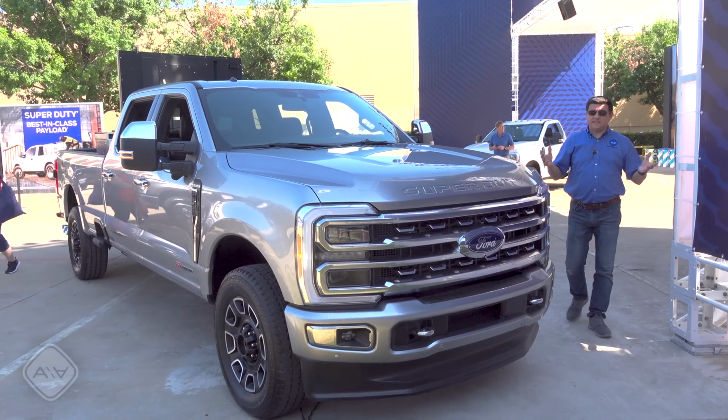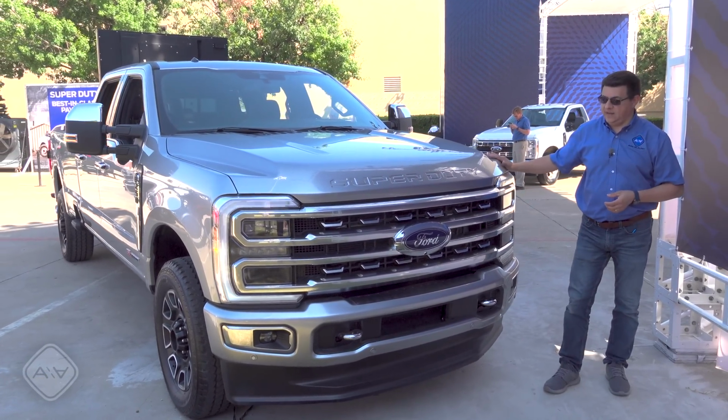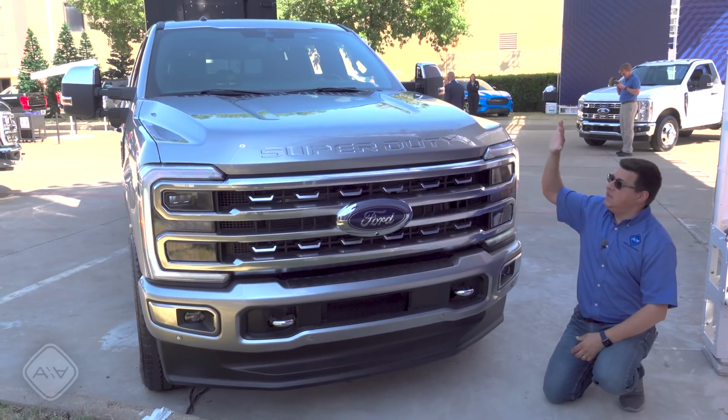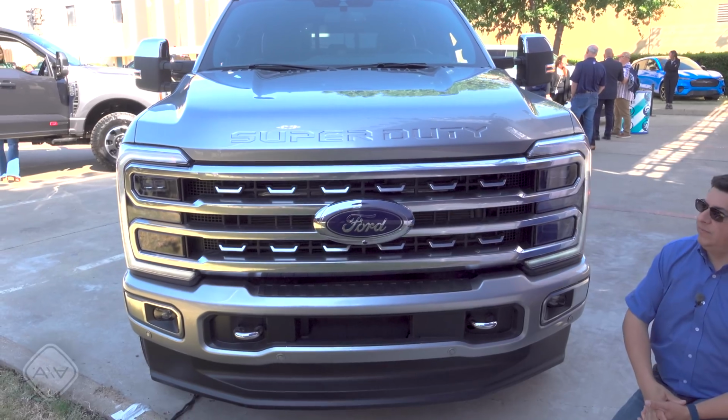Today we're out at the Texas State Fair with Ford's latest Super Duty. This is the heaviest duty truck in Ford's lineup, and it's received a very thorough refresh. Actually somewhere between a refresh and a redesign, I guess, depending on how you count it. Ford is calling this a new generation, even though it does share quite a lot with the outgoing model.